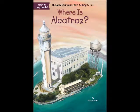Chapter 3. Welcome to the Rock. Alcatraz opened for business as a federal prison in July 1934. After a boat arrived, men were unloaded onto the dock. Here, armed guards lined them up and then marched them, still cuffed and shackled, up a long hill toward the cell house.